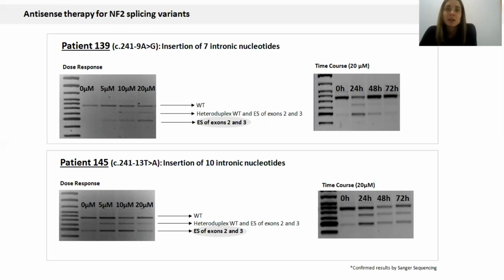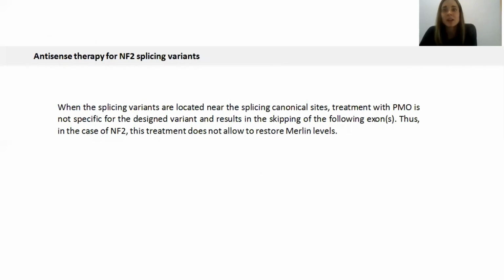So in our experience, when the splicing variants are located near the canonical splicing sites, the treatment with morpholinos is not specific for the designed variant and results in the skipping of the following exons. Thus, in the case of NF2, this treatment does not allow us to restore Merlin levels.